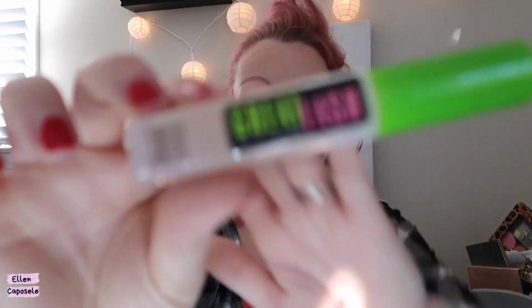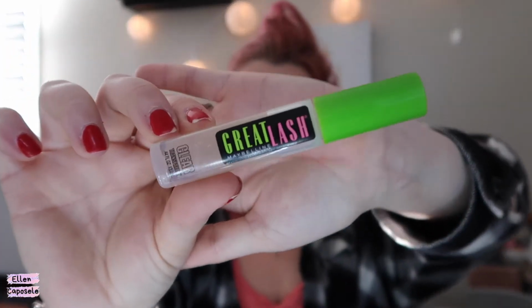Brows are all filled in and done, and the next step with my brows is I always like to use a clear brow gel after I do a product on them, even if it's a liquid product too. I just like to set the hairs. This is a great drugstore option. It is the Great Lash by Maybelline Clear Transparent Mascara, and you use it on your brows. So this is this lovely product. This stuff is great. You don't have to spend a lot of money, guys, on little things like this.